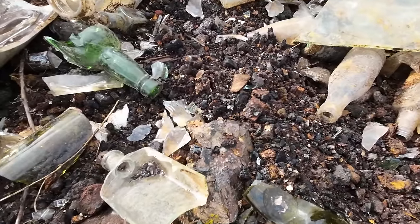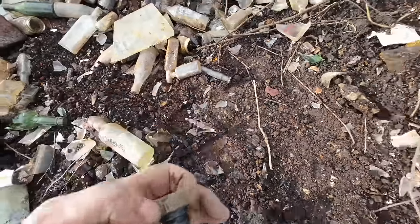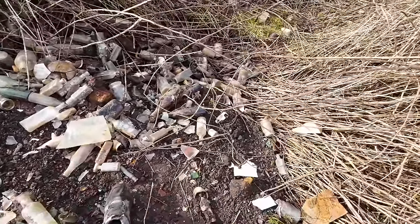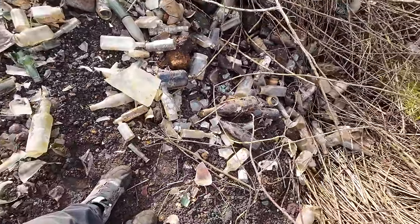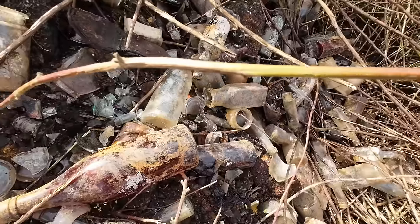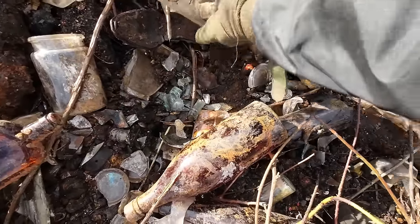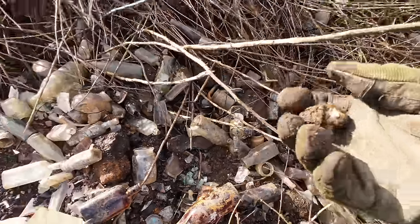Sorry, one sec. Oh, you hear that fizz? Came out of that bottle when I took that stopper out. That's got something potent inside it. Right, just have a quick look. Loads of these little thin bottles. They're nice, but I don't need any more of those. I don't know what that orange thing is there. Just as I turned the camera off, something orange caught my eye. Probably nothing.